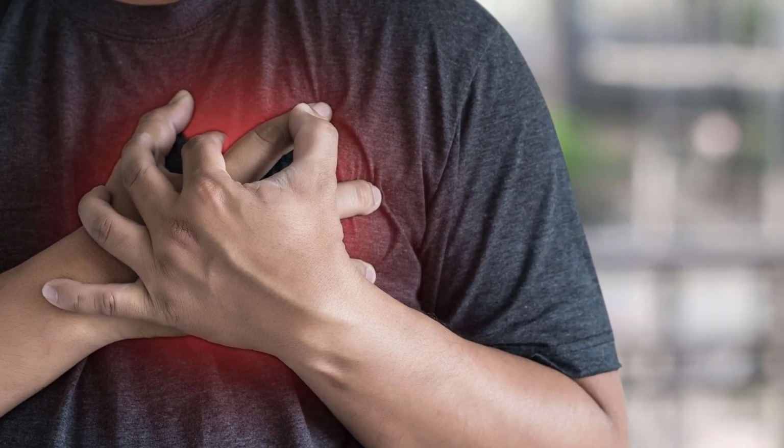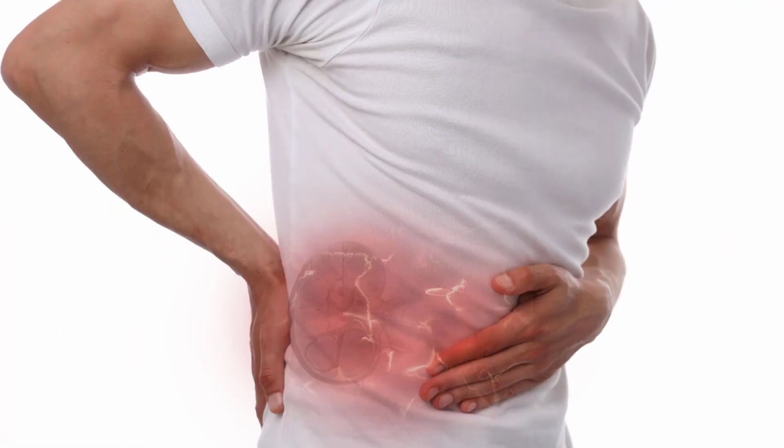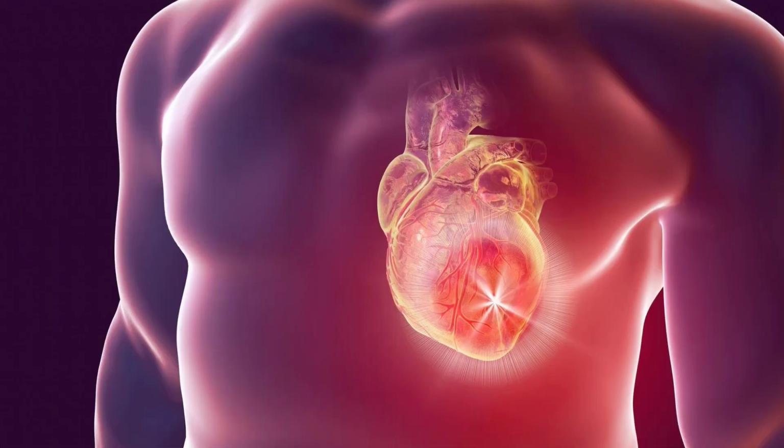What problems does high blood pressure cause? High blood pressure can damage your health in many ways. It can seriously hurt important organs like your heart, brain, kidneys, and eyes. The good news is that, in most cases, you can manage your blood pressure to lower your risk for serious health problems.